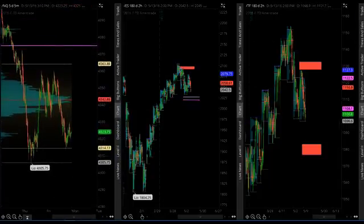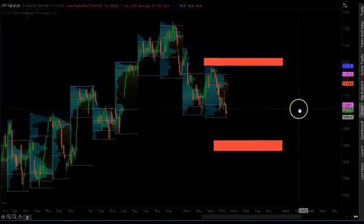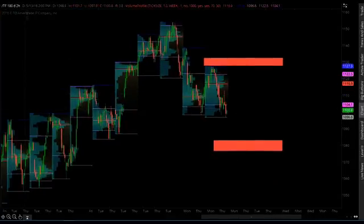Let's take a look at a couple more markets here as we're going forward. Now, this is interesting. We've been talking about gold for a few weeks now, and let me find my gold here. It sort of disappeared on me, so I apologize. Where'd she go? There she is.